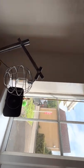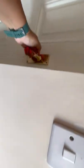Just going to close the window a little bit. And then I'm gonna head into the ground floor bedroom. I'll just turn that light off too.